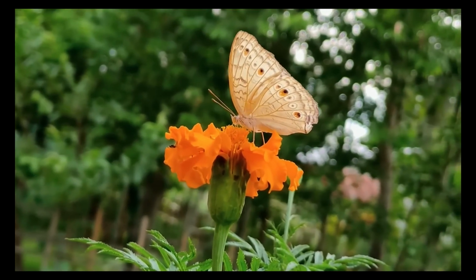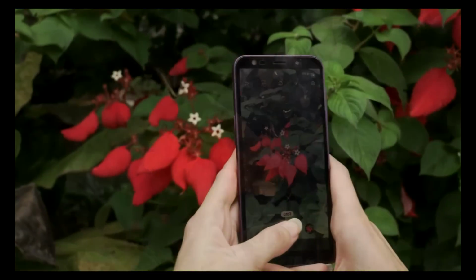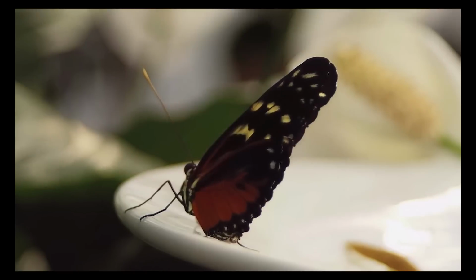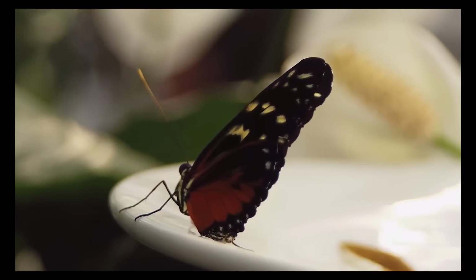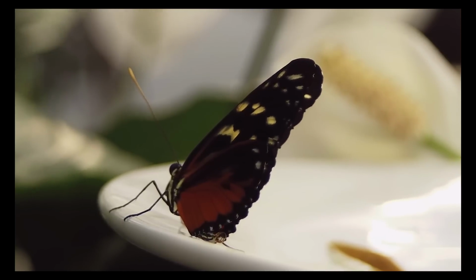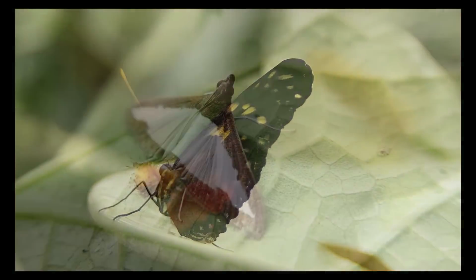And today we will talk about butterflies. People love watching colorful butterflies float from flower to flower. But from the tiniest blues to the largest swallowtails, how much do you really know about these insects? Here are some butterfly facts you'll find fascinating. So let's go!